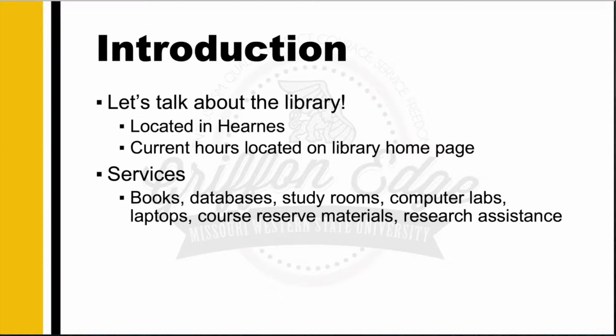Some of the services we provide, of course, we have books, databases, we have individual and group study rooms, computer labs, we have laptops available to use in the library. We also have course reserve materials. So textbooks for some of your gen ed courses might be available to use in the library. And then of course we have our research assistants from our librarians.